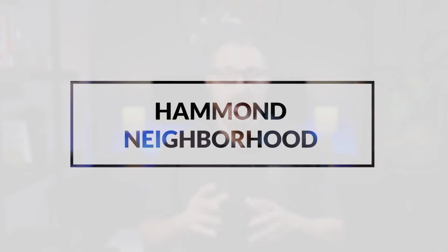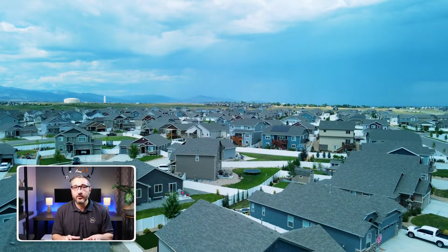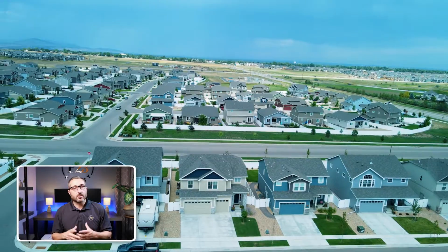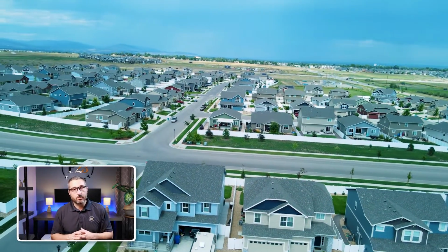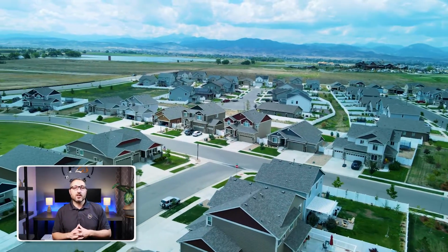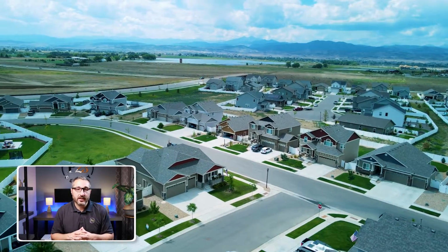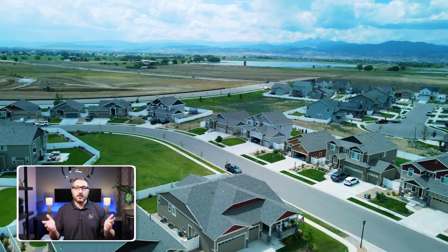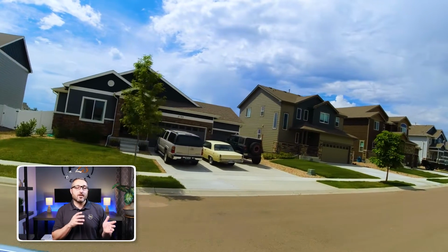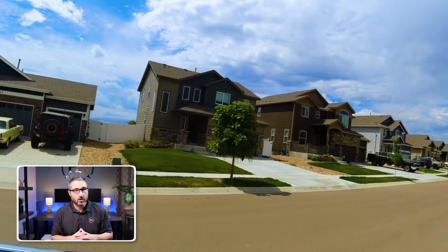Now, the first neighborhood on my list is the Hammond Neighborhood. Now, the Hammond Neighborhood, they're still doing some building there. So if you do really want a brand new house, you can get that in Hammond. But most of that neighborhood has really been built out already. You're looking at about 400 homes. And so it's a pretty good size neighborhood. Not huge, but decent. Now, the price point that you're going to be getting in is probably around the $600,000 to $700,000 price point here.